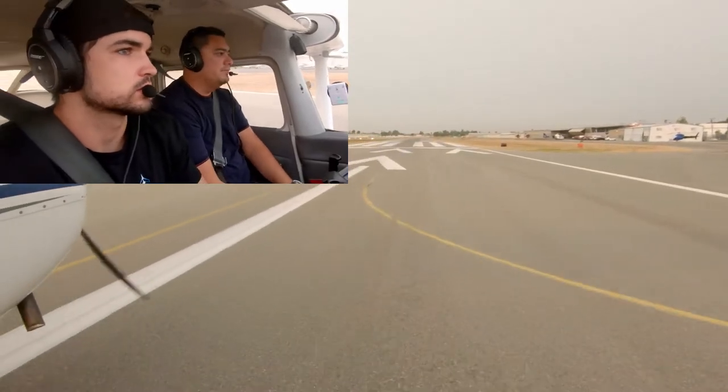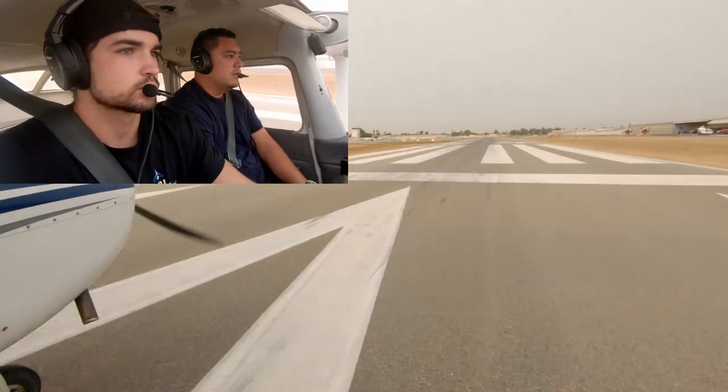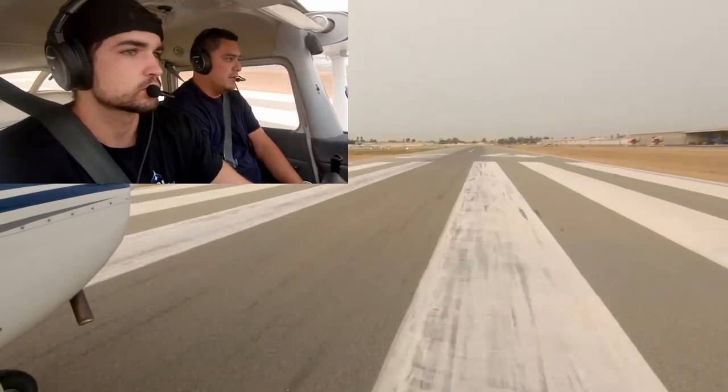Okay, so center line. RPM 2000, engine instruments are in the green, full power. Okay, your center line's right. Yeah, you got center line good right here.